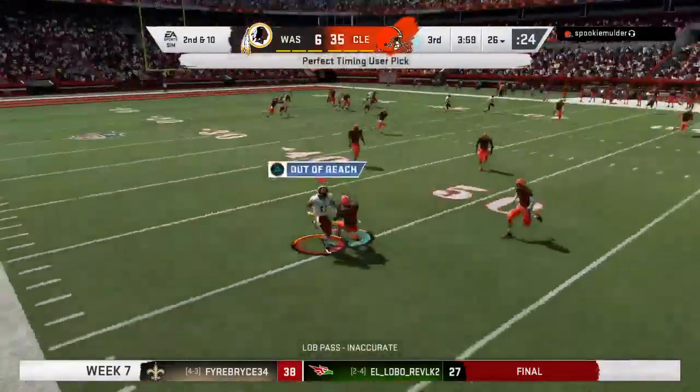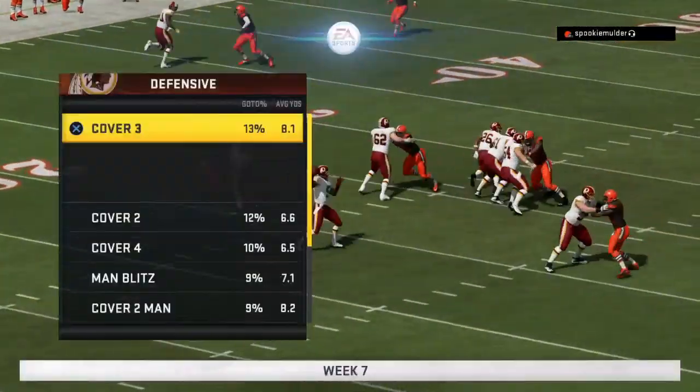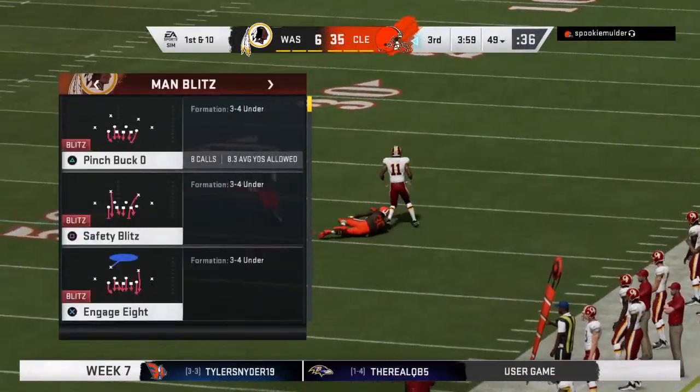When you think about this, it is intercepted. Picked off by Jason McCourty. And they get the football. They'll set up shop at their own 49-yard line.